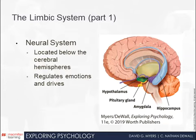Now we have the limbic system. The limbic system, located below the cerebral hemispheres, regulates emotions and drives. So in the limbic system, the neural system, including the amygdala, the hypothalamus, and the hippocampus, located below the cerebral hemispheres, associated with emotions and drives.